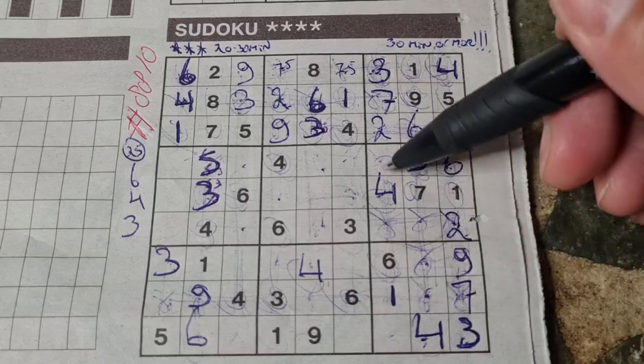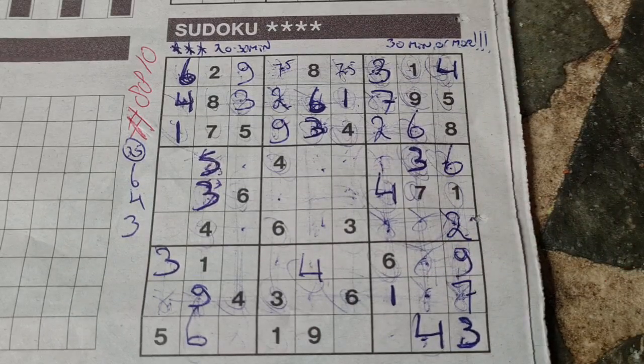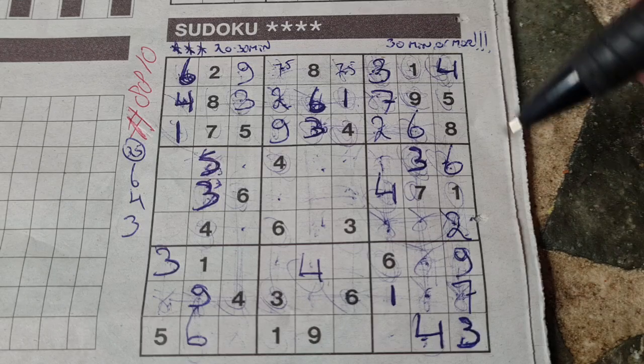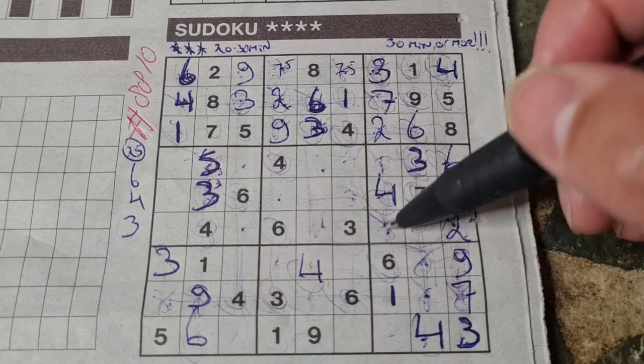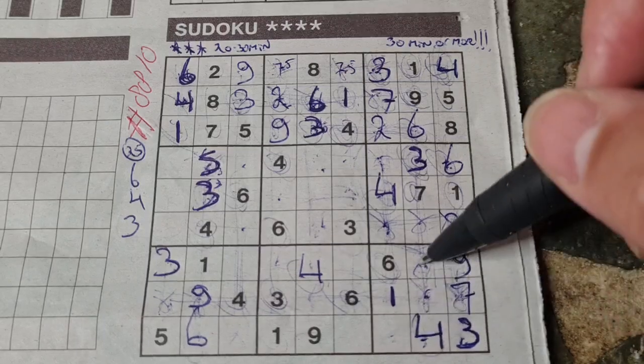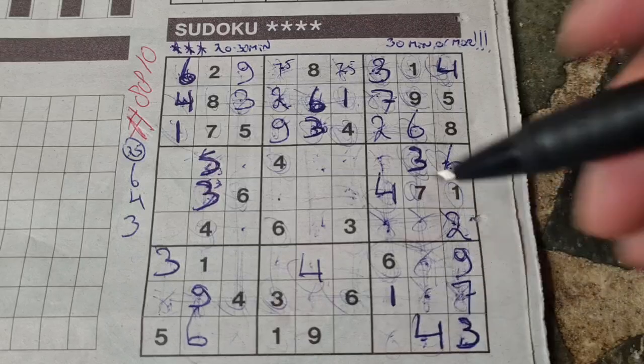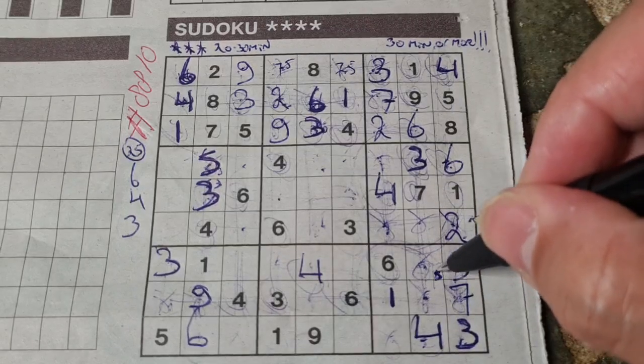I need a 5 here, I need a 5 there. 5, 8, 9. Well, 9 and a 5. One of the missing numbers in this big square is number 5. We have a 5 in the last row, so no 5 there, so the 5 could be here, could be there.